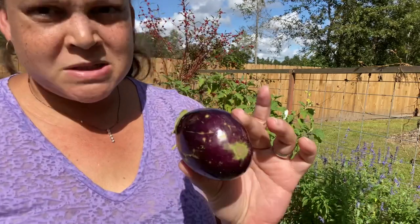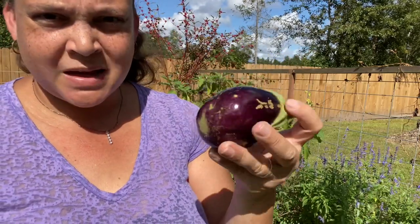So these eggplant are pretty small, but they haven't grown in 2 weeks. Like, they've stayed this size, so that's as big as they're gonna get.